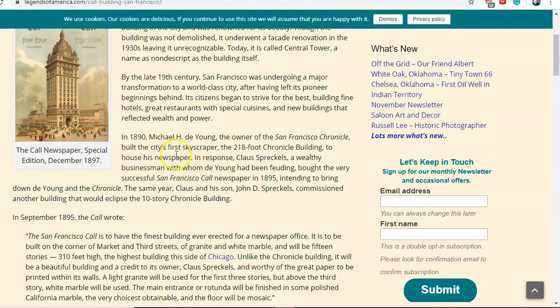So in 1890, Michael DeYoung, the owner of the San Francisco Chronicle, built the first skyscraper, the 280-foot Chronicle building, to house his newspaper. In response, Klaus Spreckels, a wealthy businessman with whom DeYoung had been feuding, bought the very successful San Francisco Call newspaper in 1895, intending to bring down DeYoung and the Chronicle.